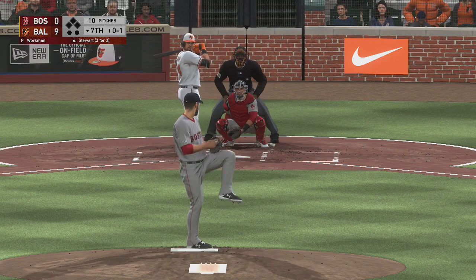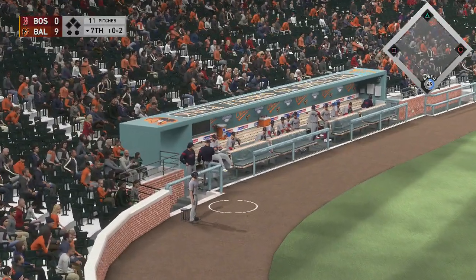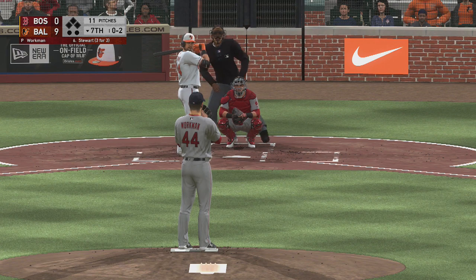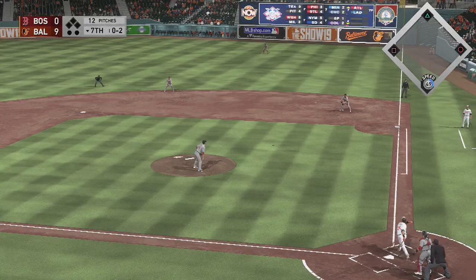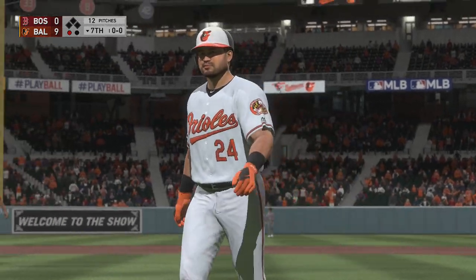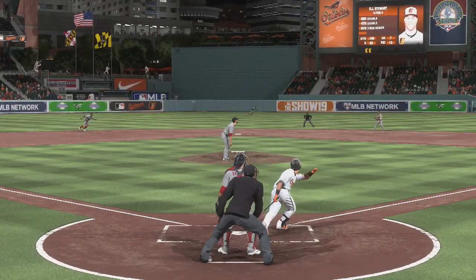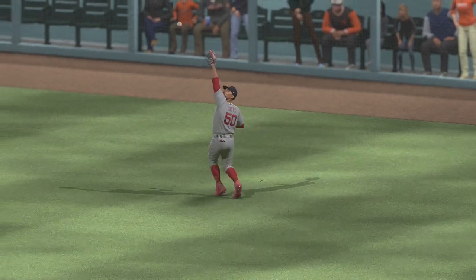Into the windup. Here comes the 0-1. Swinging, a ball hit softly on the ground, but this will be a foul ball as he's behind 0-2 now. The windup and the 0-2 pitch. This is pulled into right, and that's out number 1. That's one of those tough luck outs that'll drive you crazy as a hitter. He drove that fastball, but couldn't get it down, so he has to take hard contact as a consolation.